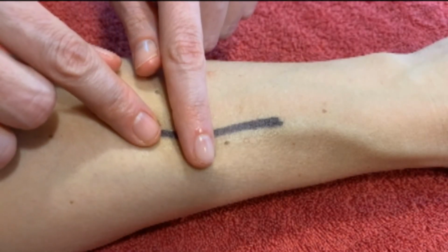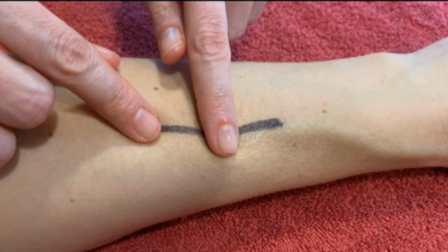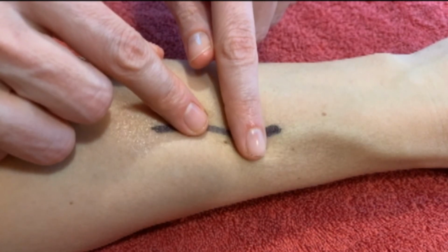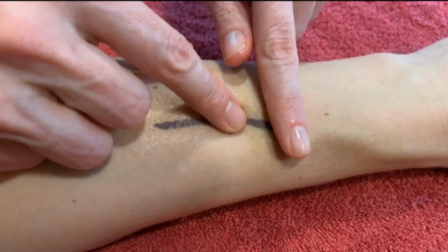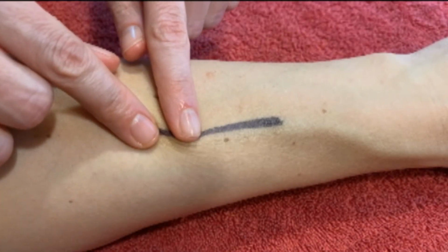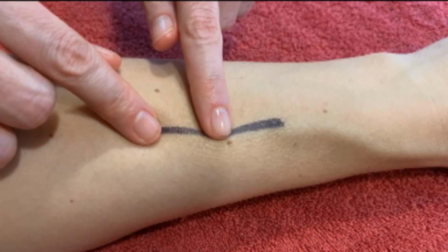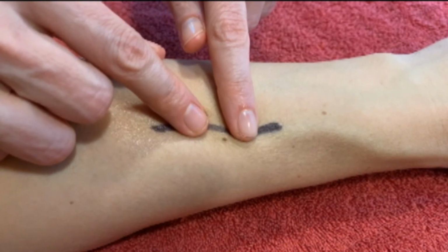So again, you're pinning the tissue down with one finger and moving the other finger perpendicular, gliding across the incision. And you can see there's not much pressure being used, the line isn't changing all that much. If you're feeling any burning sensation as you're doing this work, you can add a little bit more oil.